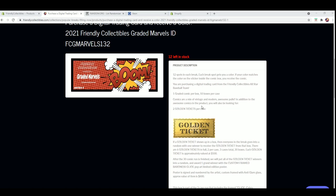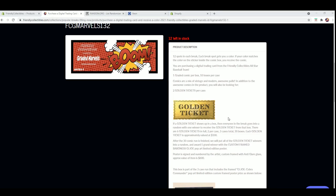Anyways, you'll see here if you guys haven't seen this. It's one graded comic. Comics are a mix of vintage, modern, awesome pulls, and edition comics. You'll also be looking for 2 tickets per case. A case is 10, so the golden ticket shows up, then everyone in the break goes into a random with one winner to receive the ticket from that box. Okay, there are 6 golden tickets. So this is the first one in this new set here. So Ernie will win the comic, and all of you guys that bought in will have a chance at this.